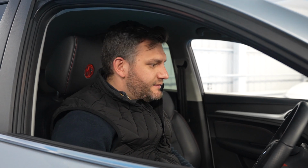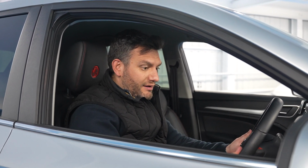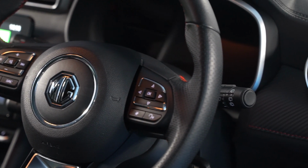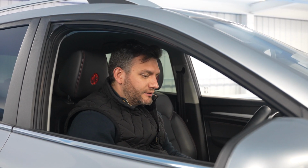Let's jump inside of the MG ZS and start with the steering wheel. Actually, through the 10 to 2 position, feels very sporty and feels very nice. I owned an MG back in 2005, not giving away my age, and actually there's something quite nice about having the classic MG badge looking back at you.